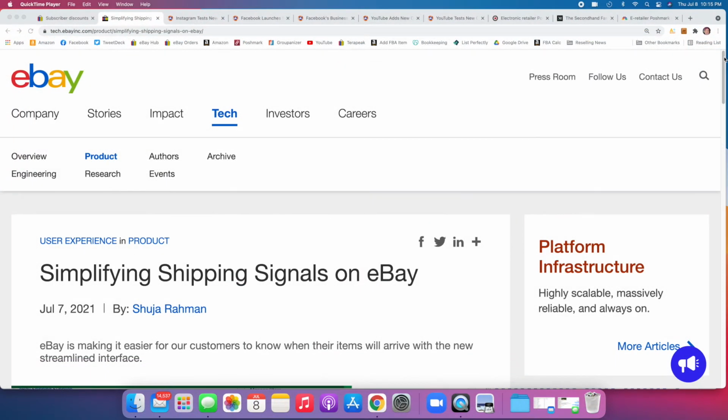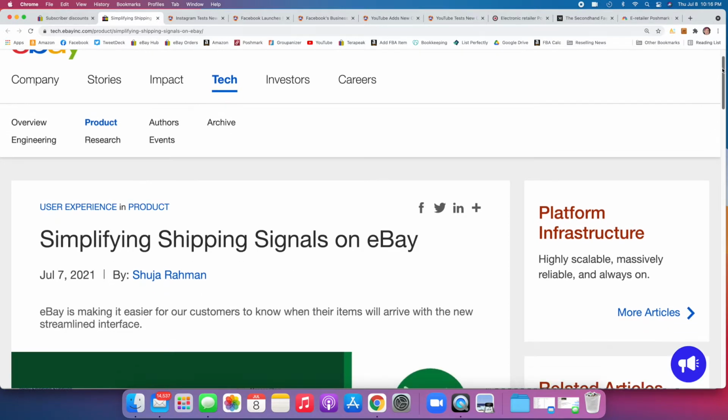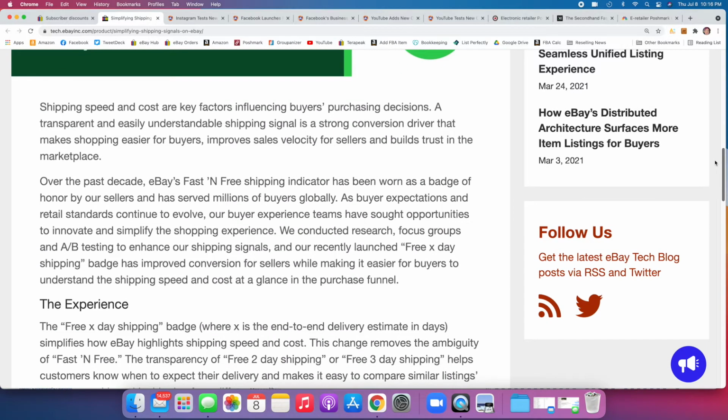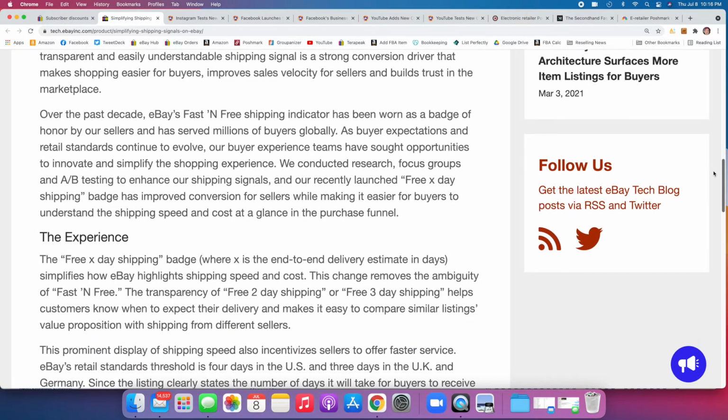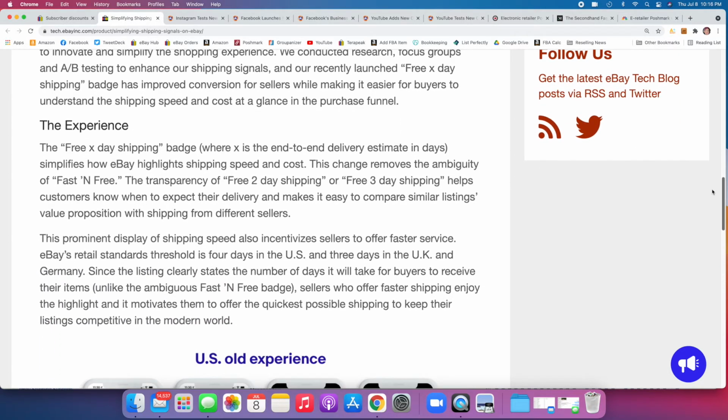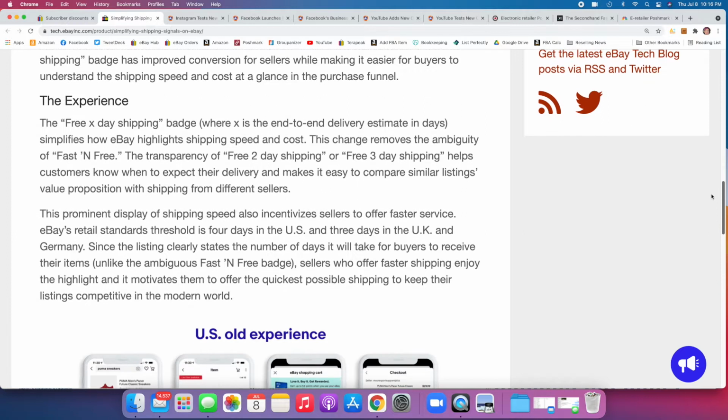If you are an eBay seller whose items are eligible to carry the fast and free badge that eBay has been using for over a decade now, they have just announced a simplified shipping signals program. And the badge will now say free so many days shipping, free 2-day shipping, or 3-day shipping, instead of just the fast and free. That will allow the customers to know when they should expect their delivery.